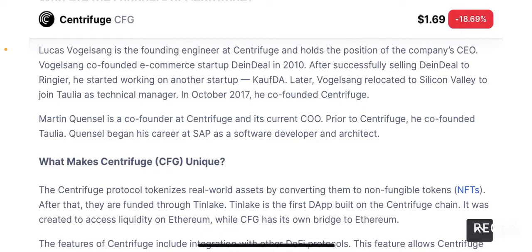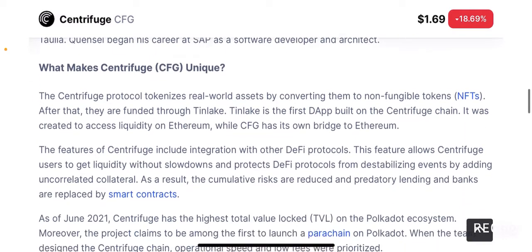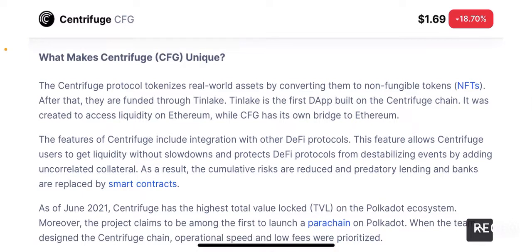So again, here we are talking about two main founders, Lucas Vogelsang, I'll call him Lucas V, and Martin Quinsel. They've had experiences from several other projects, inside of Silicon Valley and outside of Silicon Valley as well, and they form the CEO and COO respectively. I don't want to go into too much detail because it's completely irrelevant for our purposes, but it's good to know about the founders and their background, right?